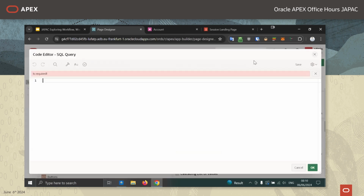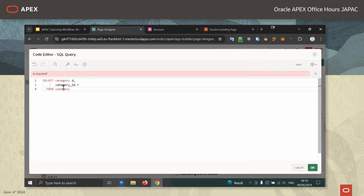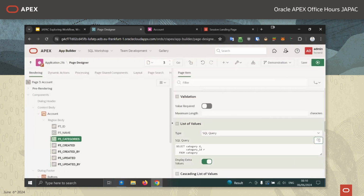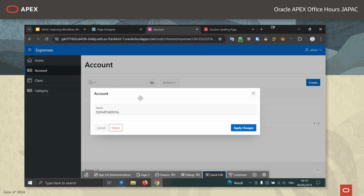It's a SQL query, and in my SQL query, we'll use this. So a display value and a return value. In the old days of Apex, in the help, it used to say DNR, like display and return. I just copy that system. I think they've changed it in the help. So any errors on this page now? No errors at all. So therefore, when I save the page, I just need to refresh this modal.